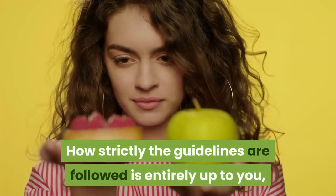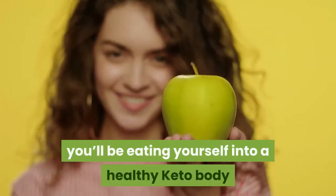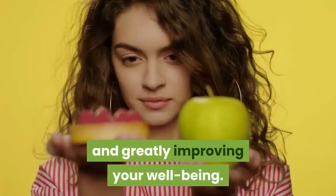How strictly the guidelines are followed is entirely up to you, but if you follow them 100%, you can be assured you'll be eating yourself into a healthy keto body and greatly improving your well-being.